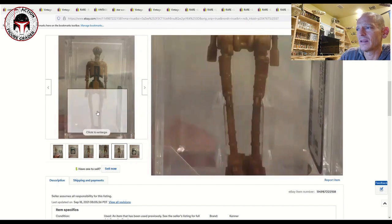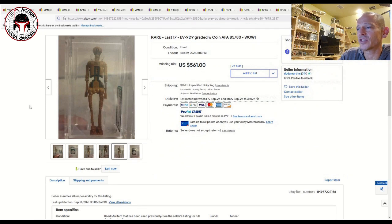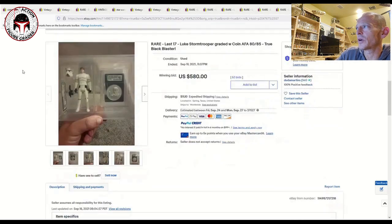I don't know. I mean, here's a good example right here. You can see how much he bends that leg in, and it just seems like unnecessary stress on the figure just due to the AFA case. So I think they need to work on that. But anyway, $561 was the final sales price on that one.